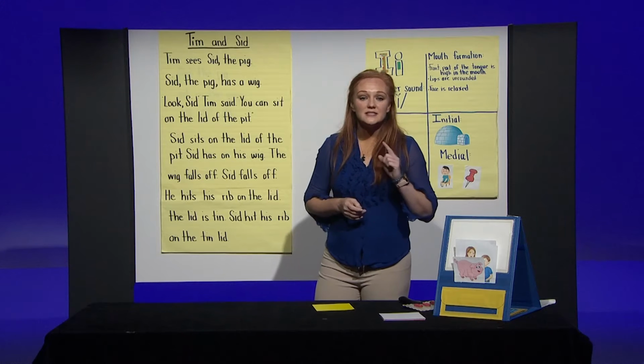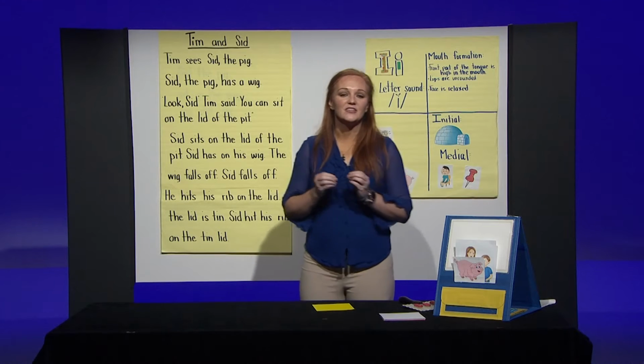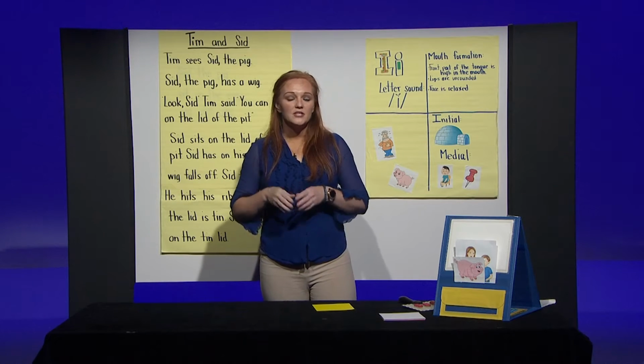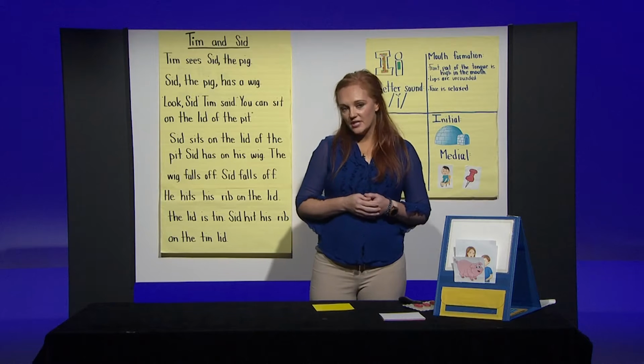Our first word is top. Top. Top. Now I'm going to ask you to add the S sound to the beginning of the word top. S, top. We put it together. What word do we have? That's correct. We have the word stop.